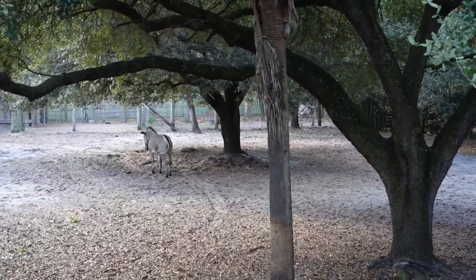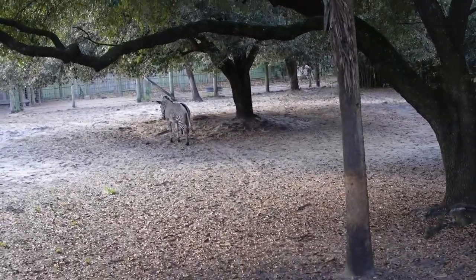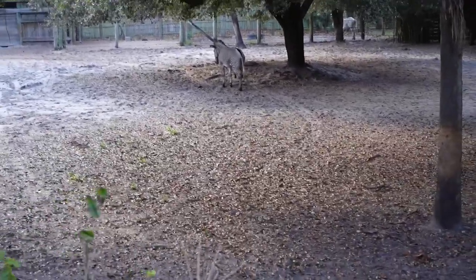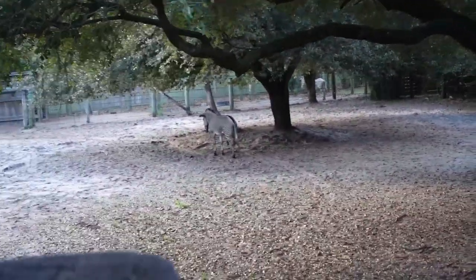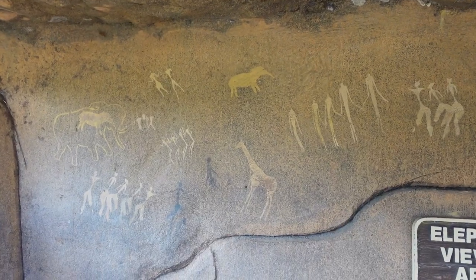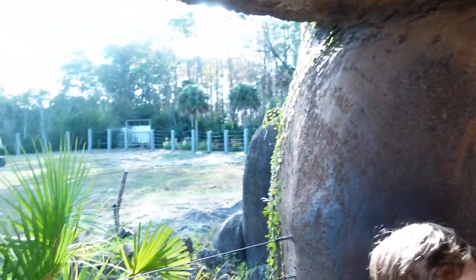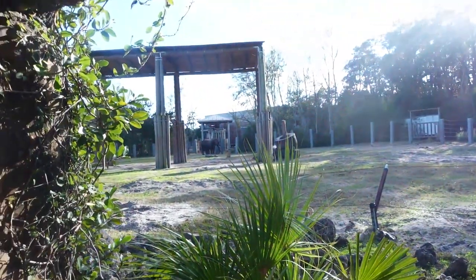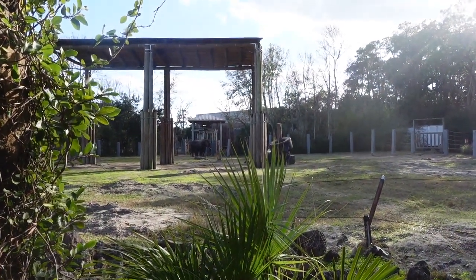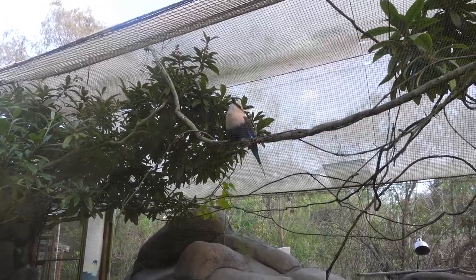Here's Sam the zebra. I love zebras. What do you love so much about them? I like their stripes that they have. Mom, these are our past animals. Bats. They're so yummy.